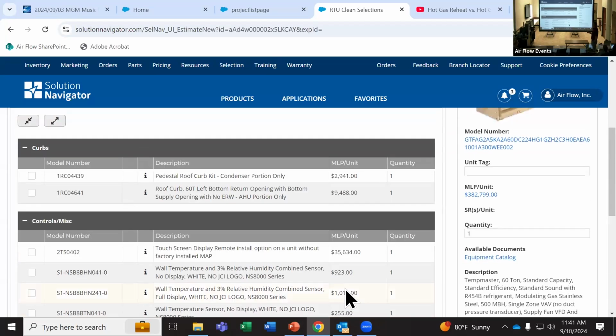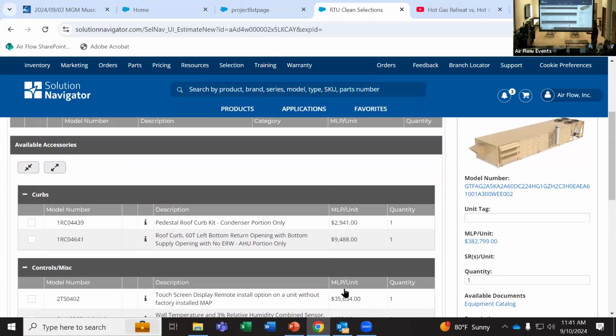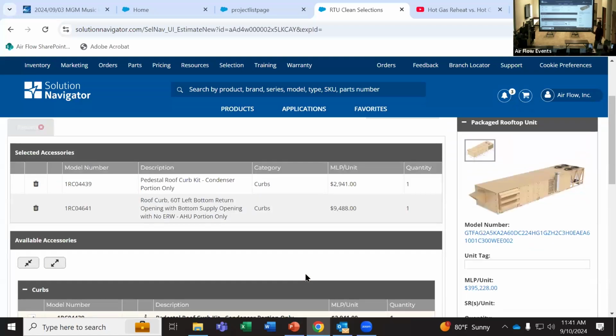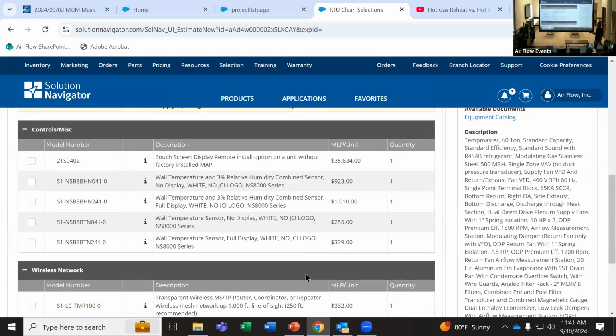Again, very similar to what we're doing. In this instance, they're offering a pedestal roof curb kit for the condenser portion only, and then a roof curb, and you could put both of those together. Let's go down. Wireless, most of the controls are already built in for a unit like this, so the selections are quite a bit easier.